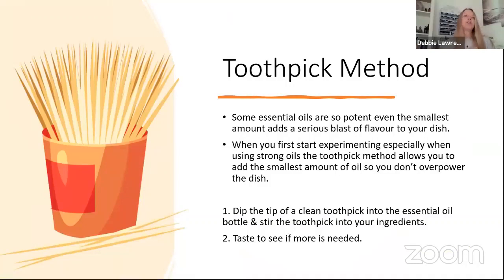Now, when you use essential oils, there's different methods that you can get the oil from the bottle into the recipe. And the toothpick method will be mentioned quite a lot throughout this presentation. And that's a way to get a tiny amount of essential oil into the recipe that you can then build on to your taste. So it's good when you first start experimenting, you might want to just use this method.